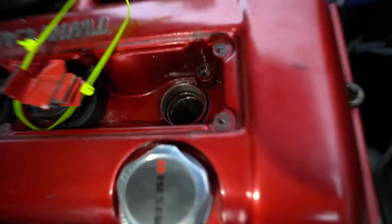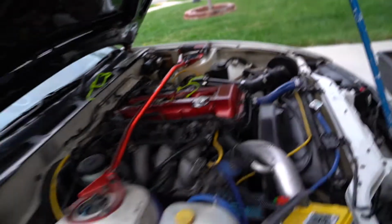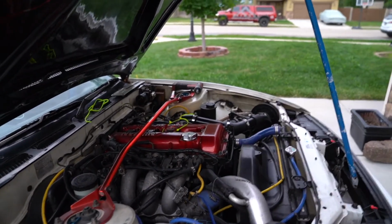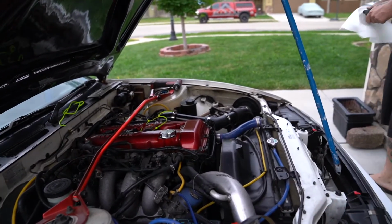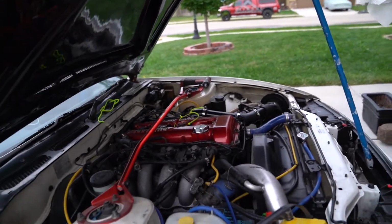Full of oil, boys and girls. Smooth valve cover gasket, new seals. At least we're doing it right now instead of later down the road and have it yeet itself.